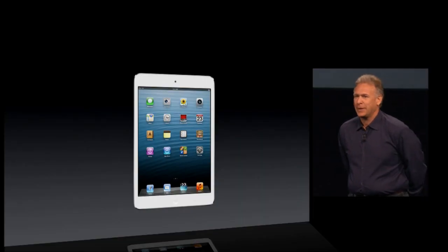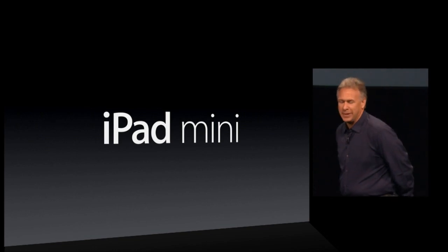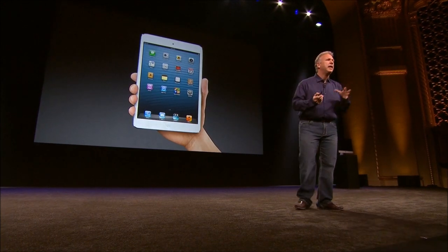I think we can tell by your excitement you know what this is. This is iPad mini. What can you do with an iPad mini that you can't already do with the amazing 4th generation iPad? Well, this. You can hold it in one hand. Now, this just isn't a shrunken down iPad.